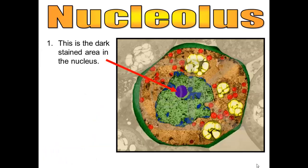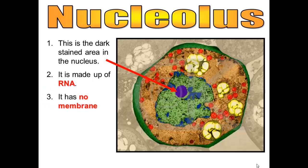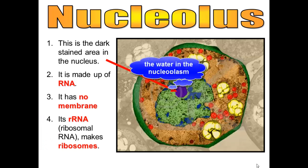The nucleolus, on the other hand, is sometimes confused with the nucleus. But the nucleolus is the dark center inside of the nucleus. It doesn't have a membrane, and it's basically made up of RNA. And the RNA, ribosomal RNA, makes ribosomes. So the nucleolus makes ribosomes.